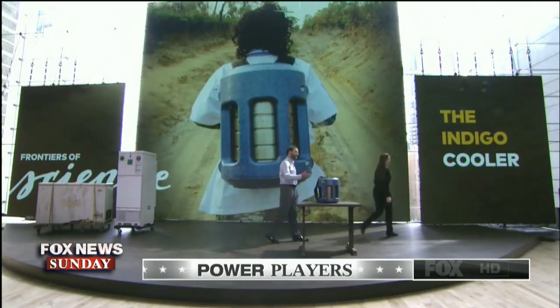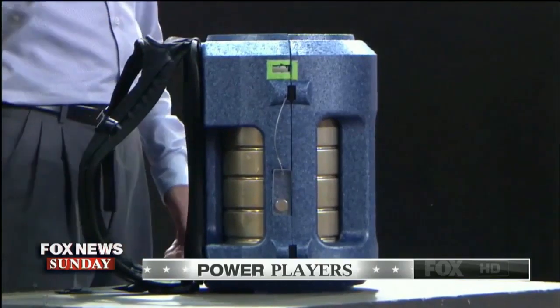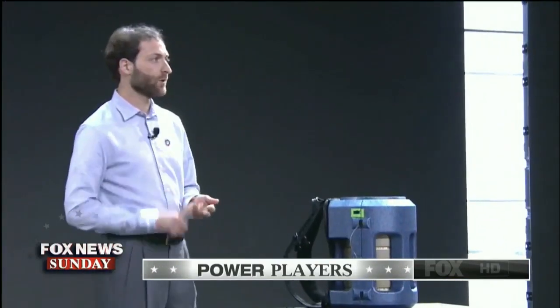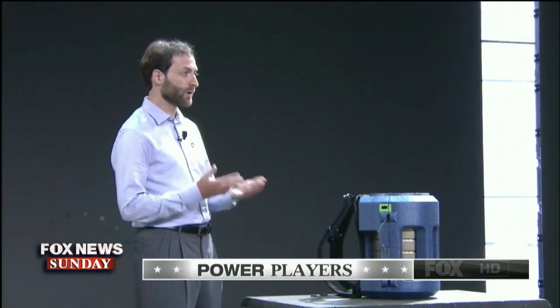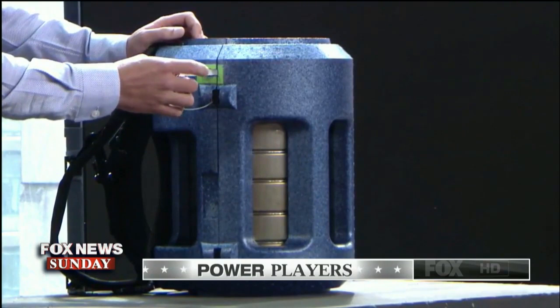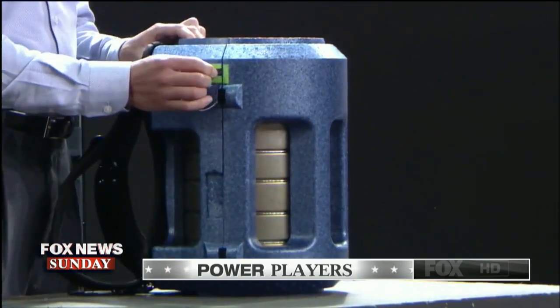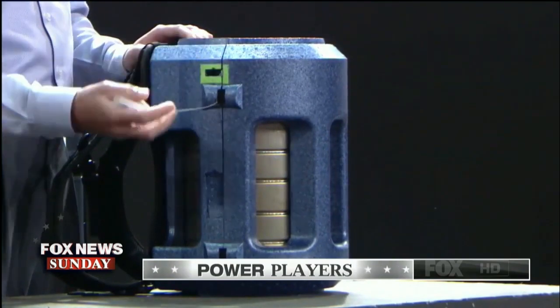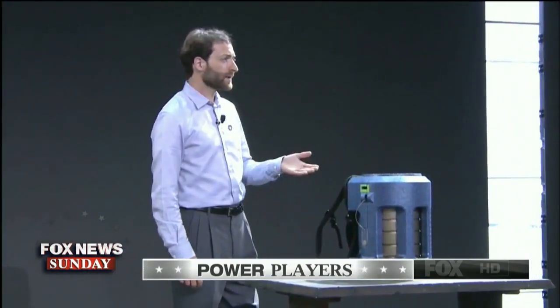This cooler will keep vaccines at the right temperature for a long period of time with absolutely no ice, no batteries, and no electricity needed during cooling. No infrastructure at all. It's really easy to use. When you want to make the cooling start, you open a mechanical valve like this, and the cooling starts. When you don't want cooling, pull it out. But how do we do this?